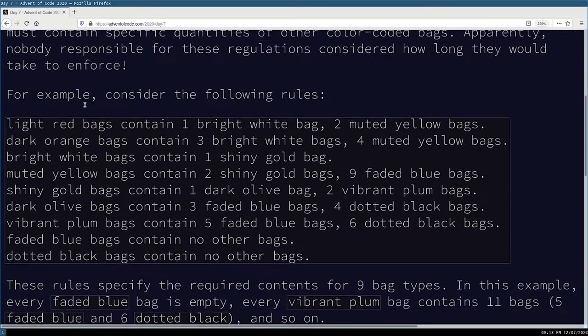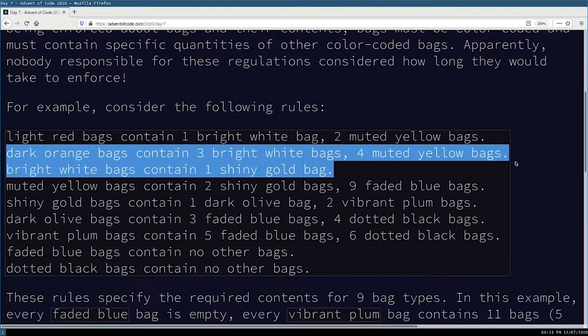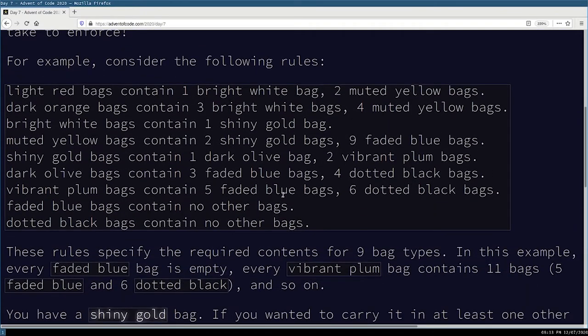For example, considering the following rules. Light red bags contain 1 bright red, 2 muted yellow bags. Dark orange contains 3 bright white, 4 muted yellow. Oh, boy. Bright white bags contain 1 shiny gold bag. So it's always adjective color, and they always contain like this. All right, so a number, adjective, color, number, adjective, color, with a comma. So we'll do a little bit of parsing on that. That'll probably take us a little bit, to make some sort of data structure for the rules.